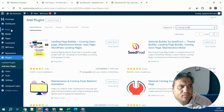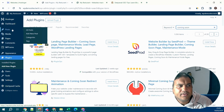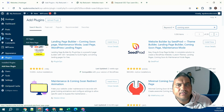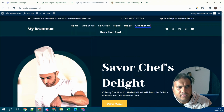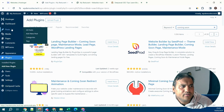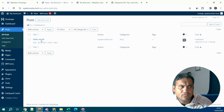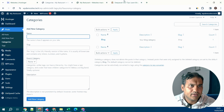In the top two you will see Posts and you will see Pages. Now the difference between a post and a page is that pages are something which we design normally in this format, and posts are something like blogs or content writing bits we do. So what happens in posts and pages? In Posts you will see all posts, whatever posts you have written. So say Hello World, you can add a new post, then you will see a category as well. So you can create a new category.